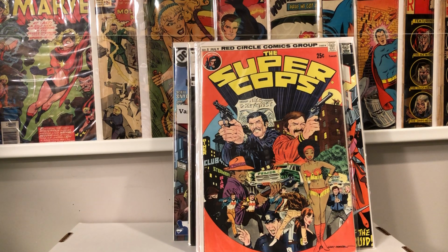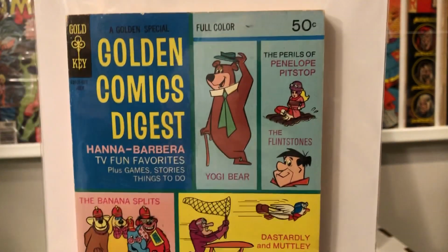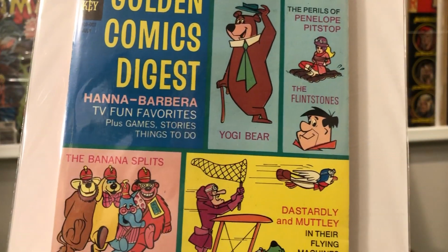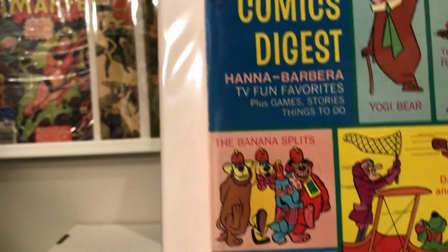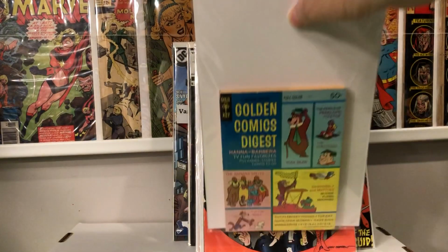And then found this for $4. This was just a trip down memory lane for me, especially with the banana splits that are on here. It's Golden Comics Digest number, I don't think there's a number on here, but it's from 1970. Oh, number 11. It's got Yogi Bear, the Flintstones, Penelope Pitstop, Dastardly and Muttley, the Banana Splits, and this wolf character. I vaguely remember him.